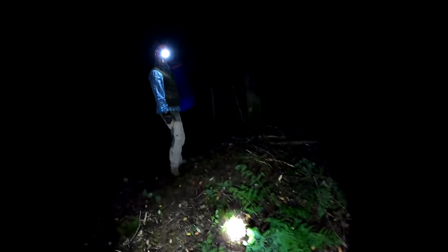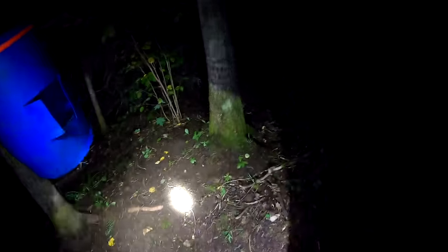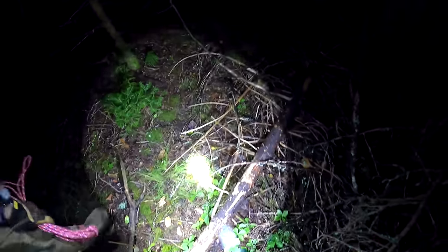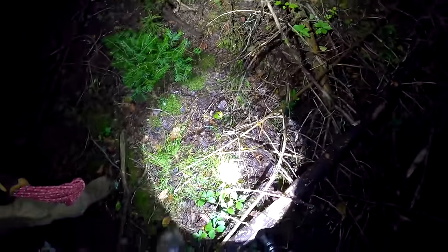You see it still? Is my GoPro still running? Yep, red light's on. So, this is where it was when I shot it. So that's blood there. Yeah, right here too. Right here. Yep. That's lung blood. Yeah, lung blood for sure.